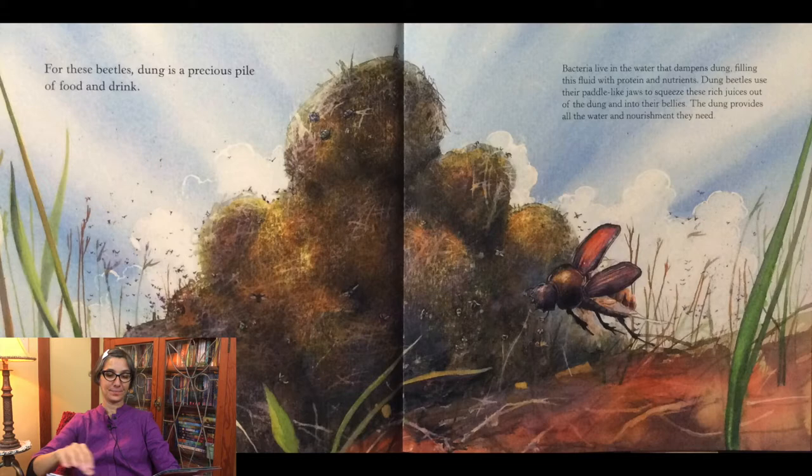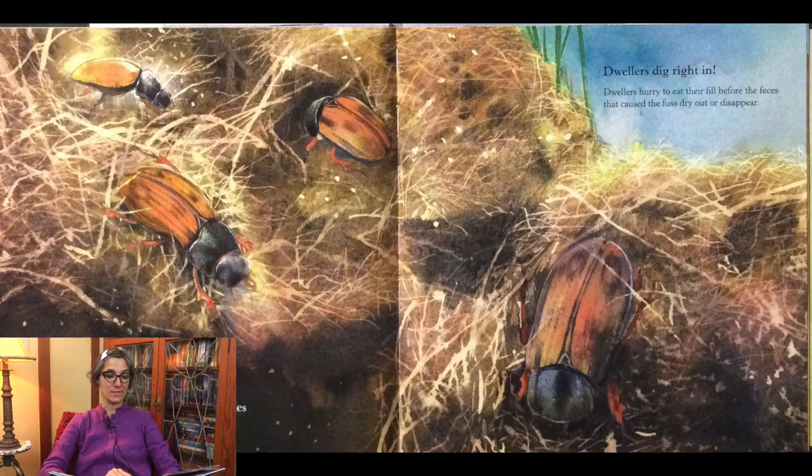All dung beetles scramble to get a piece of dung pap pie fresh from the oven, but each of the three types of dung beetles has a different way of enjoying the poop. Dwellers dig right in. Dwellers hurry to eat their fill before the feces that cause the fuss dry out or disappear.